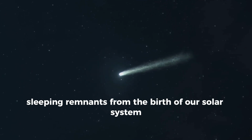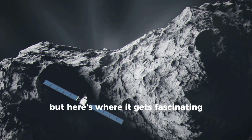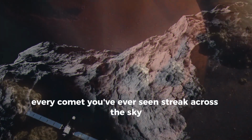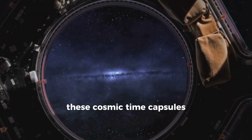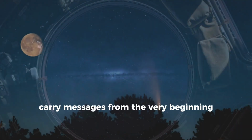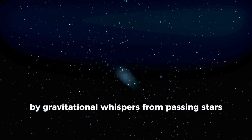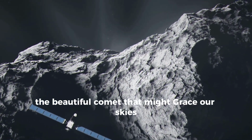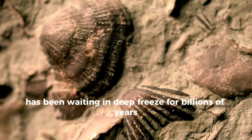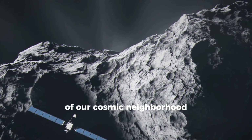This ghostly realm contains trillions of icy objects, sleeping remnants from the birth of our solar system 4.6 billion years ago. But here's where it gets fascinating. Every comet you've ever seen streak across the sky came from this distant shell. These cosmic time capsules carry messages from the very beginning, and they wait out there in the dark until they're nudged toward the sun by gravitational whispers from passing stars. Think about that. The beautiful comet that might grace our skies next year has been waiting in deep freeze for billions of years, preserving the original ingredients of our cosmic neighborhood.